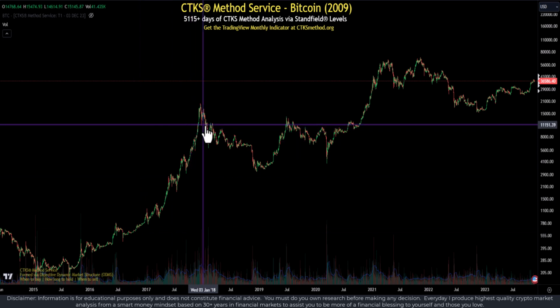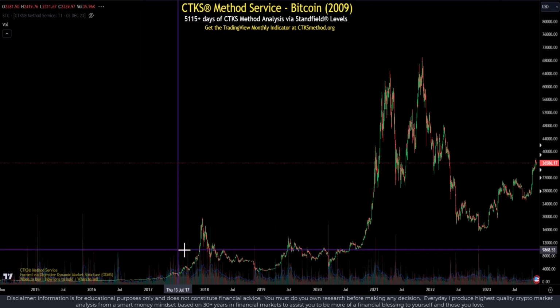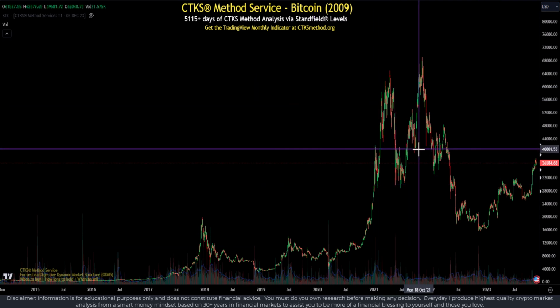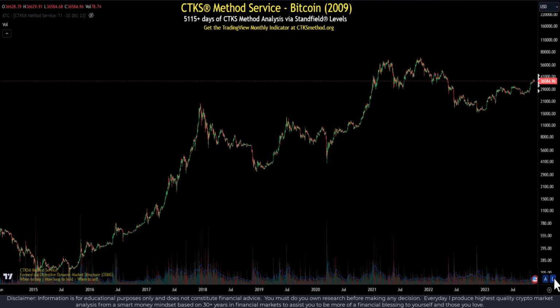You can see my Bitcoin chart. It has a very specific look. If you ever look at a Bitcoin chart like this, and some influencer shows you this and tries to say, hey, this is where the action is happening, run like hell away from those people. Why do I say that? Because I used to lecture first and second year statistics.